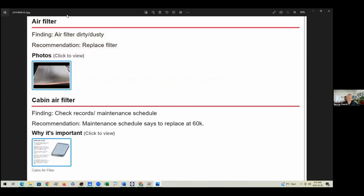Further down in the drill down report, the air filter we looked at was dirty. There's a photograph of the dirty air filter, and the cabin air filter was recommended. This should probably have been orange. Every technician has a different way of stating things, but the cabin air filter may have needed to be replaced. We just put check records, maintenance schedule, because if the air filter is dirty, chances are the cabin filter hasn't been done also.